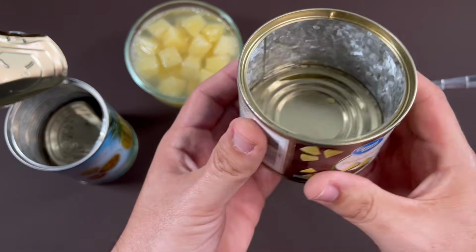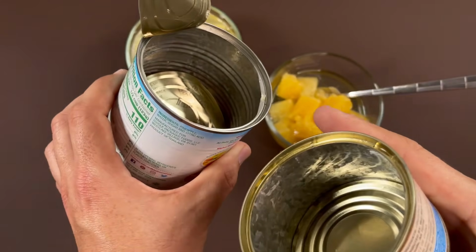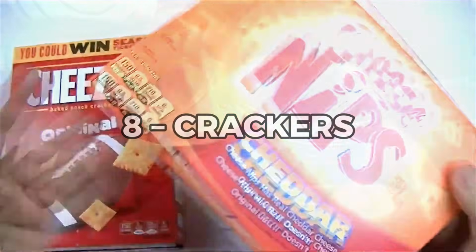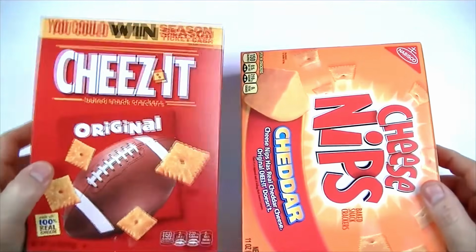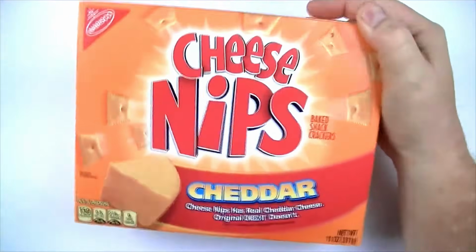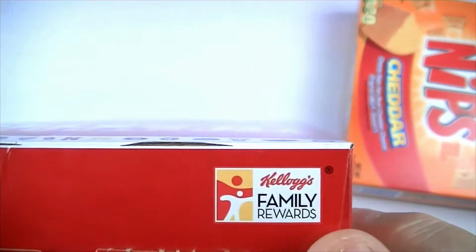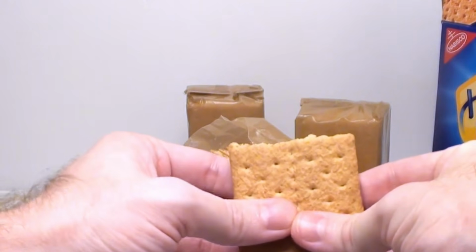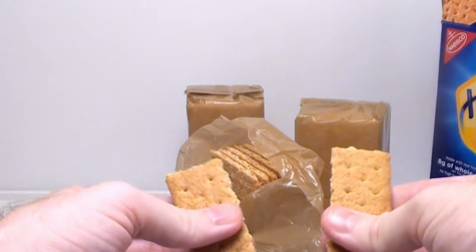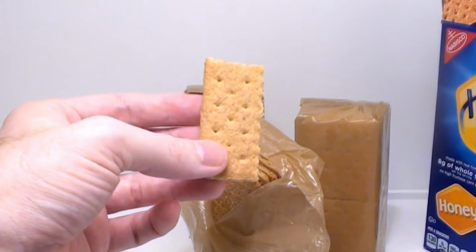Its value lies in keeping meals varied, pleasant, and appealing enough that people actually want to eat them. 8. Crackers. If you only look at the nutrition label, crackers may not seem substantial enough to belong on this list. They don't stand out for protein. They don't contain much moisture. And by themselves, they don't make a complete meal. But the value of crackers lies somewhere else.